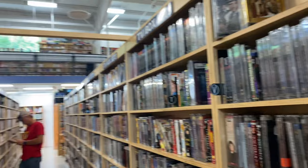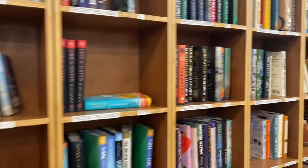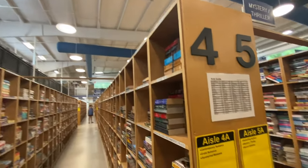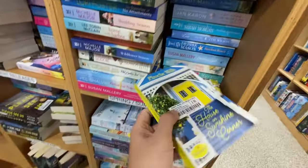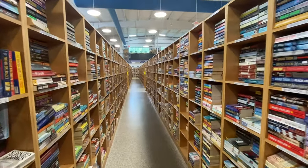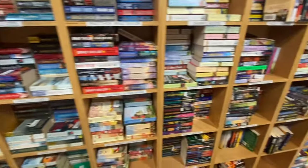This is a TV series section. Over here, they got tons and tons of books. The books this year are pretty fair, you know? $3 a book. Pretty cheap. I'm not really a reader, but anybody who likes reading, it gives out free books all the time in the front, like I showed earlier. Got an elevator to go upstairs too. That's pretty cool.